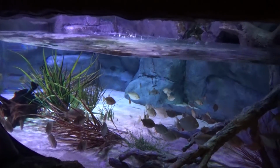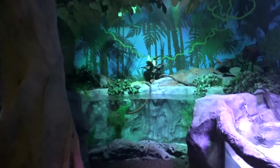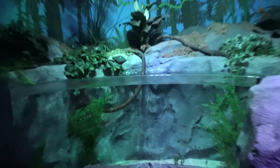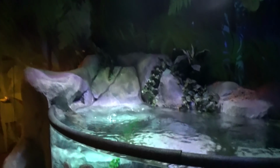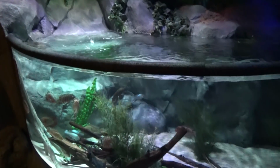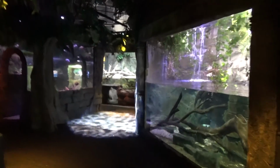Not a beautiful tank, but not the most interesting fish. You got some South American style fish in here. But what I do like is the different water levels. So the water level on this tank is higher than that tank, and that's what causes that waterfall feature. And then you got a different waterfall over here, and then some sort of fog effect. So that's cool. They also got like spongy ground in here to make it feel like you're in the rainforest.